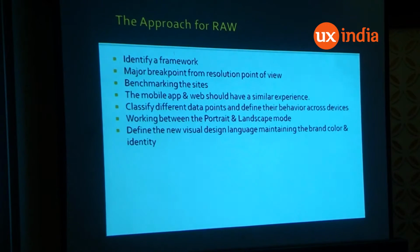That's the point. And there is one more key point here: the portrait and the landscape layout. If you are holding a tablet and viewing in portrait view, the resolution might be different, and if you tilt it to landscape view, then the width of the screen will increase and the height will decrease. So we have to cater for what kind of differences landscape and portrait view will create, and define that. Then, if you are creating a new product, we have defined some new visual guidelines for that.